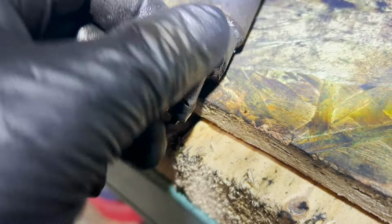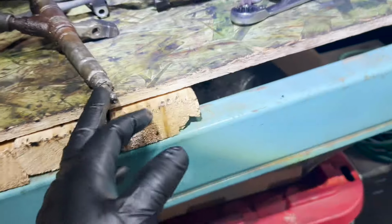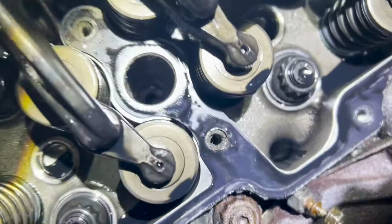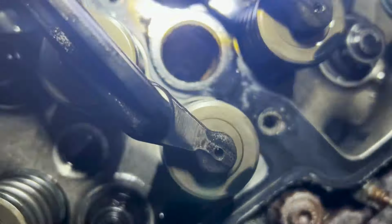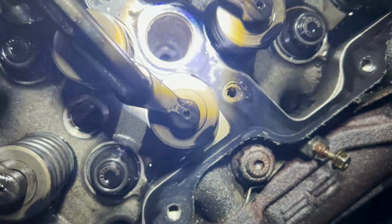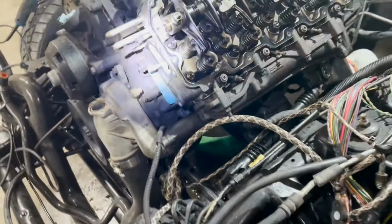So it looks like it got hot enough. The fire was actually going past the crush washer and onto the injector, and it melted a part of the head. You can see all the shavings there. That's where I had to drill that out. I don't know how well you guys are gonna be able to see that, but it melted the bottom section of the injector bore. So, I mean, this head's trashed already, I know that for sure.